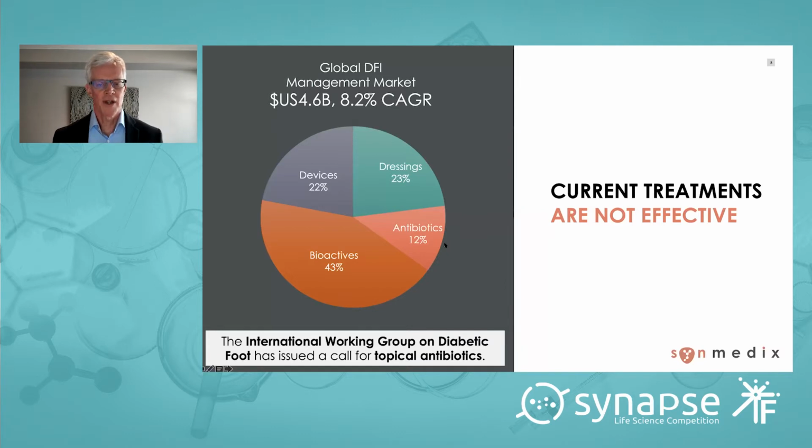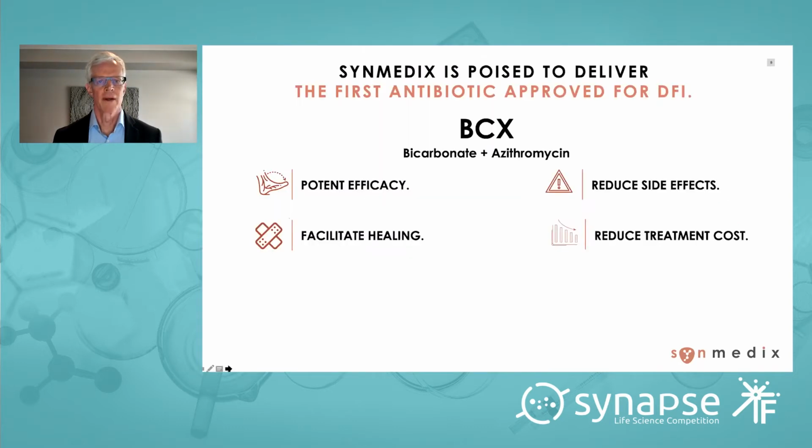Systemic antibiotics actually have a very small slice of this market. Bioactives, devices, and dressings are a big part of the market, and none of these therapies are proven effective. None are approved by the regulators for treatment. And in fact, the International Working Group on the Diabetic Foot has issued a call for topical antibiotics, which is where we come in. We're poised, we think, to deliver the first antibiotic approved for diabetic foot ulcer.